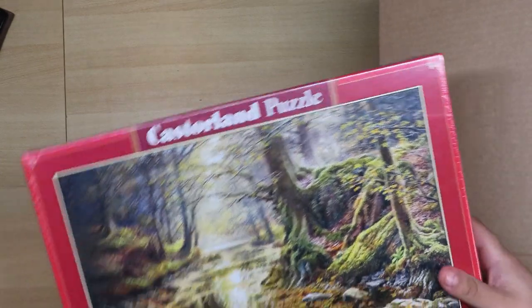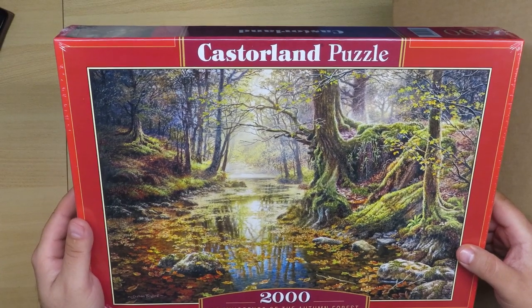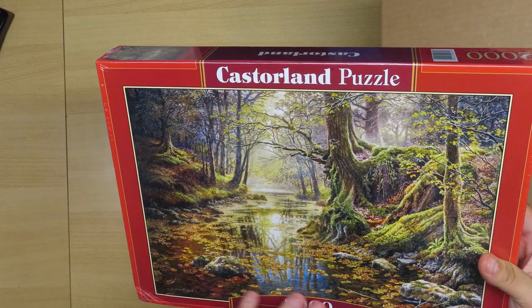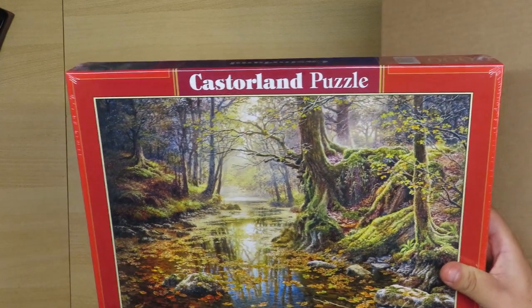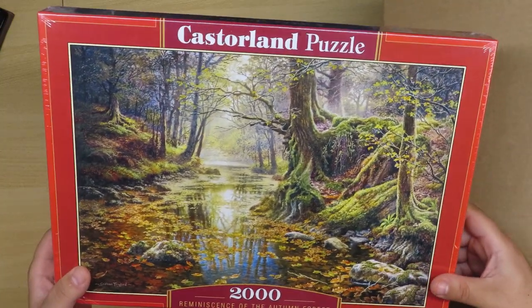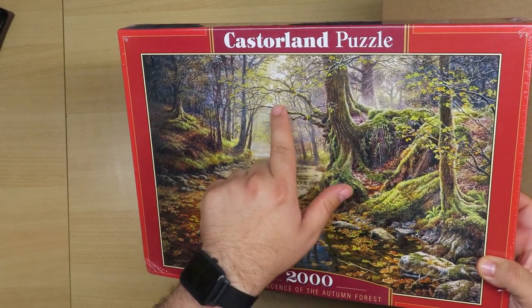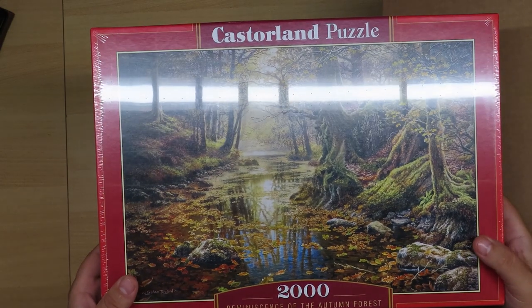So let's see another Ravensburger. Castorland, this is the last one from Castorland. Also 2000 pieces, with a somewhat similar picture. It's a reminiscence of the autumn forest. I do like the river here, and the leaves that fall down. This is actually why the fall is called fall, I do believe. And I really like that this tree has branches that are somewhat like arms trying to catch something. Another image of tranquility, or at least of what I believe tranquility is.